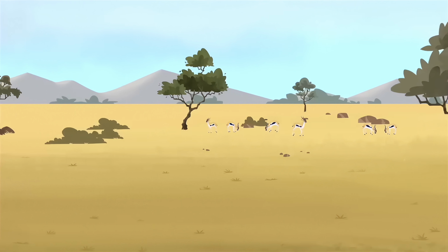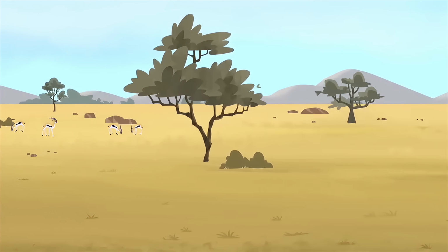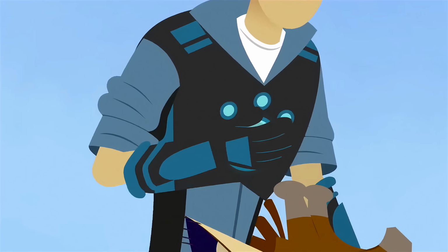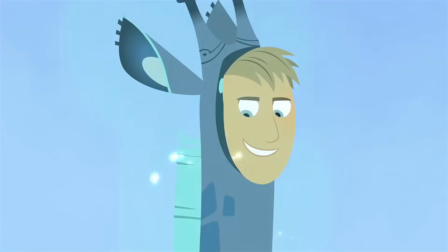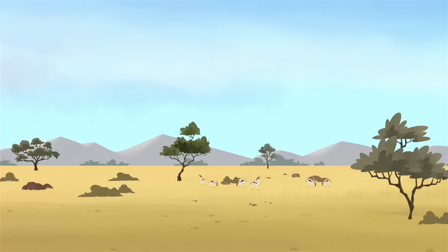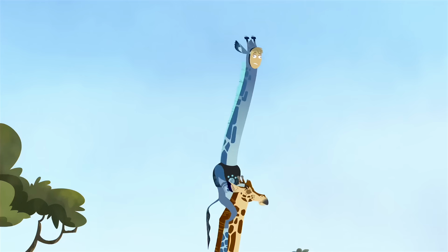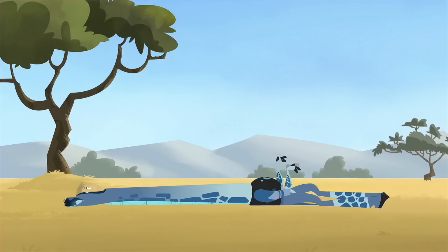I can see a lot of savannah from up here, but no sign of a cheetah. Still not high enough. Activate giraffe powers! Wow! I can see even farther. What? Oh! Maybe we need to reconsider calling the Tortuga for help.